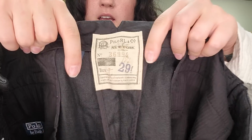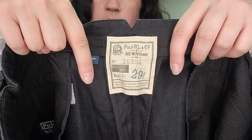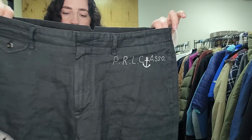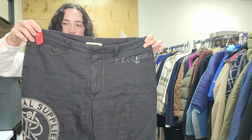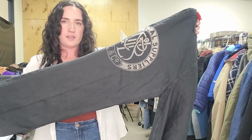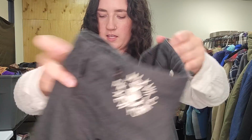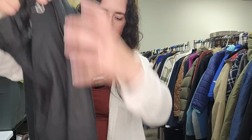I also found this, which I don't think is super rare, but definitely a more desirable Polo Ralph Lauren item. These are a men's pair of linen blend, silk blend pants, which in general is really great in Ralph Lauren, but they have these really cool nautical graphics on them. And I was just like, man, that's going to be some really good money. If you know, you know, right?